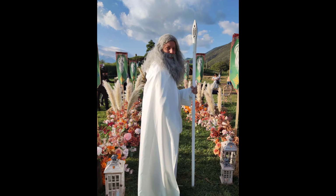2 weeks ago, I had my favorite one. It was Lord of the Rings themed. So I dressed up as Gandalf. Just for the photos. These aren't real. They're fake weddings just for the photo.